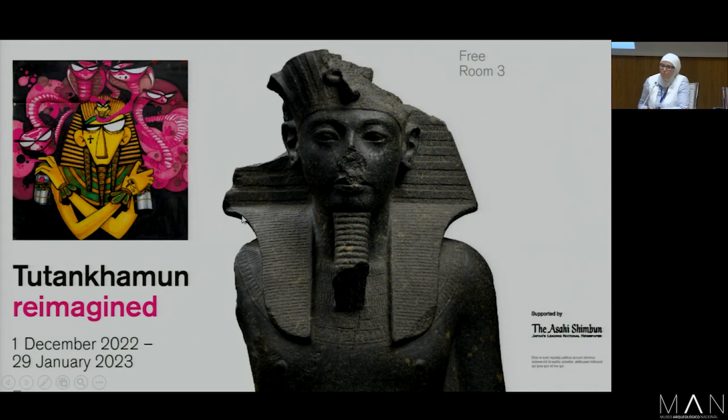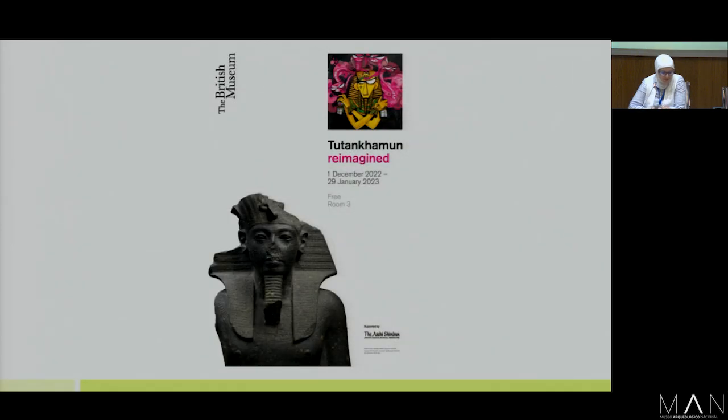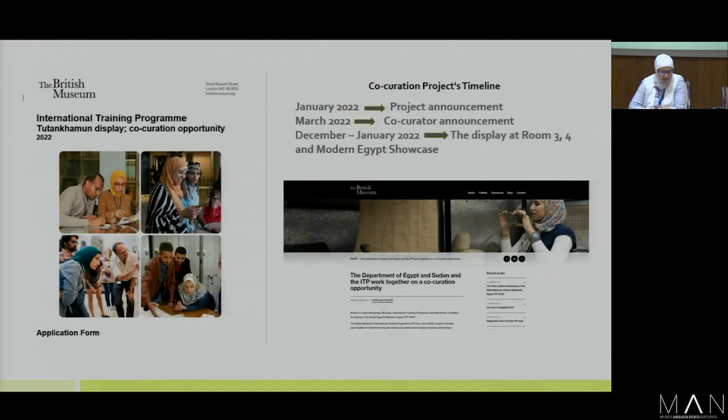This is the exhibition poster done by the British Museum. So the story started when the British Museum, which had no budget, wanted to celebrate the 100th anniversary of the discovery of King Tutankhamun's intact tomb as part of an international training program run by the British Museum. I am a British Museum fellow.